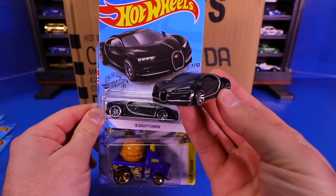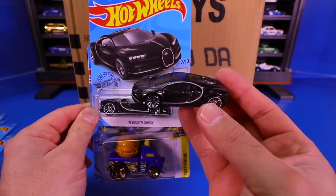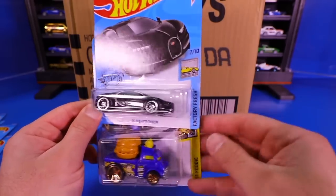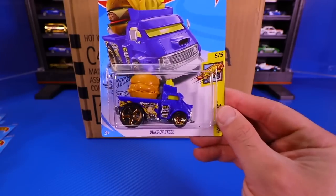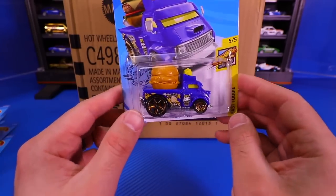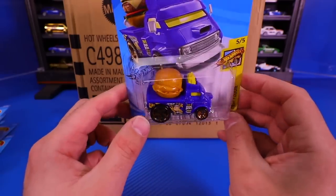open one that came in the box. Have no idea how that happened, but there it is. So you got the close-up of the black Bugatti Chiron. And then our treasure hunt of the case, Buns of Steel. And this is a really cool treasure hunt. I just really like the colors on this one. I think it looks fantastic.